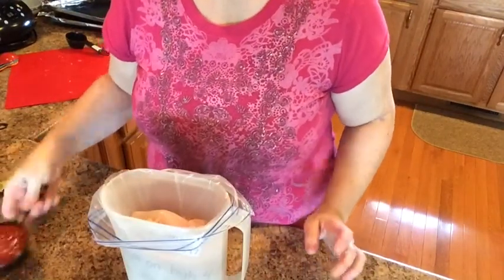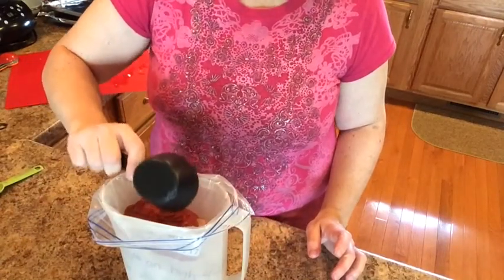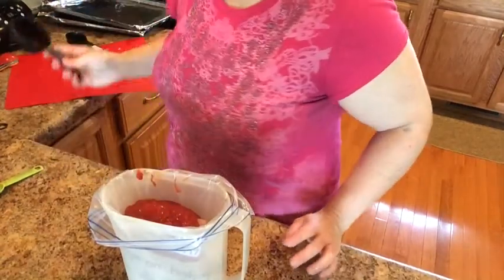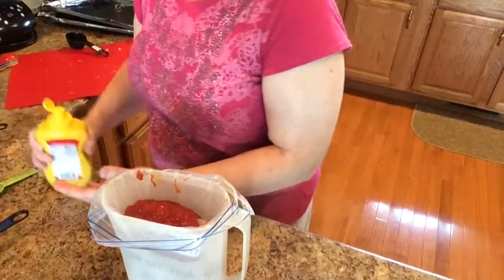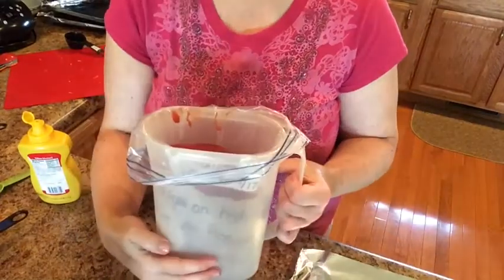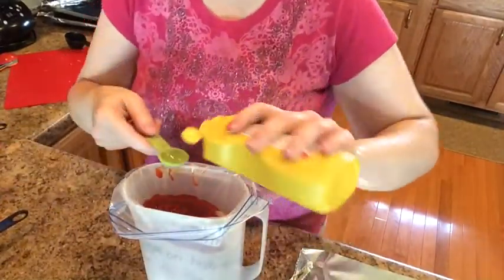To that, you're going to add a 1/2 cup ketchup. And I've got kitties that are very interested in what I am doing for sure. Okay, then I need 1 teaspoon. I need to go wash my hands, hang on. Okay, so we have the chicken and the ketchup.